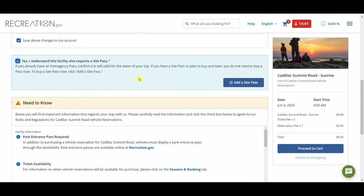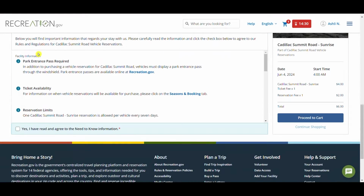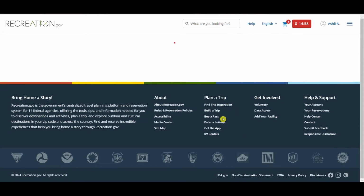Yes, I also know that I need a site pass. I'm not going to add it here. You can do this when you go through the entrance station, so I just wouldn't even bother with trying to add that. Read through all of this, make sure you've read through it, and then you can proceed to cart.